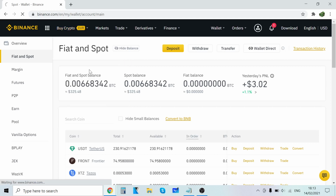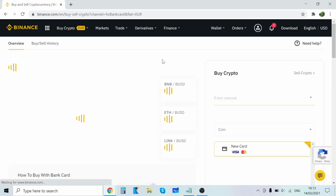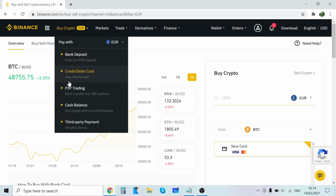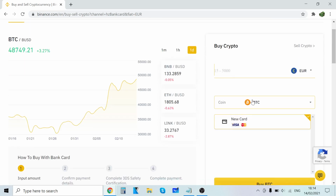So let's click that. You can straight up buy cryptocurrencies with your credit card or debit card. It's crazy. When I started in 2016, it wasn't like this. I'm just telling you, it wasn't as easy as it is now. All you have to do is come here and click the credit and debit card, and here, boom, you can buy cryptocurrency straight up with your credit card.